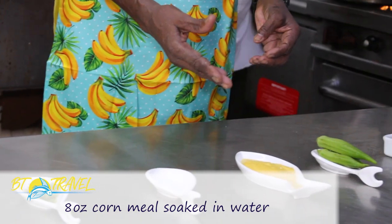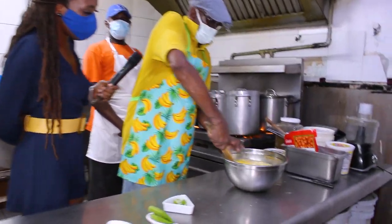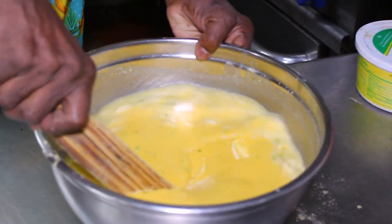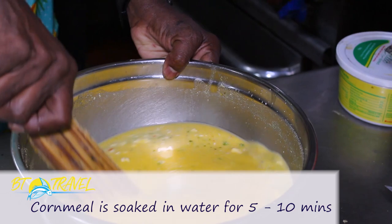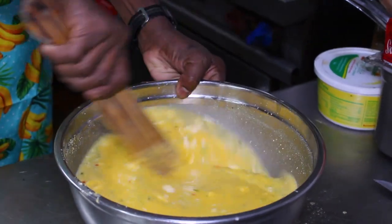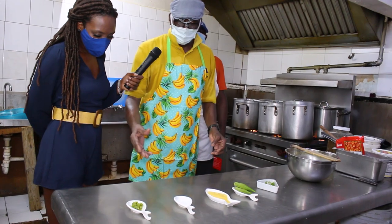Then we soak our cuckoo. We soak it to yield more. We soak it like this, because in business, you need to yield. We want it to yield so we can get as much as possible. How long has it been soaking for? It's not a specific time. You could soak it for 10 minutes, 5 minutes. For us, it's according to the schedule in the kitchen that keeps us going. And the more you soak it, the faster it goes.